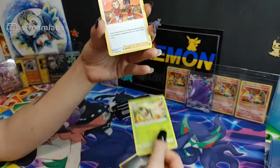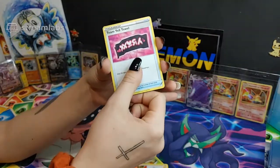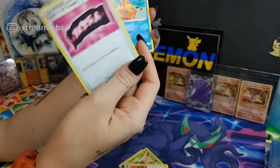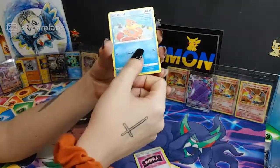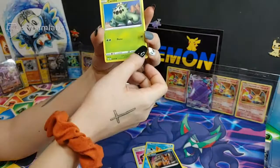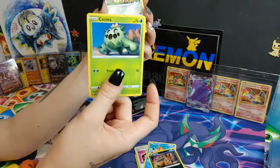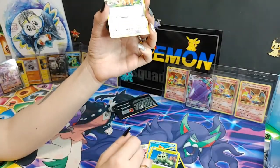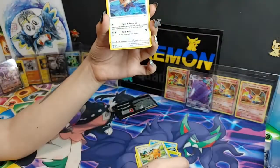Dartrix. Gym Trainer. Team Yell Towel. The towel. Anybody need a towel? Towely. Buzzle. Nicket. Cacnea, whatever. The cactus. I couldn't read that for the life of me.